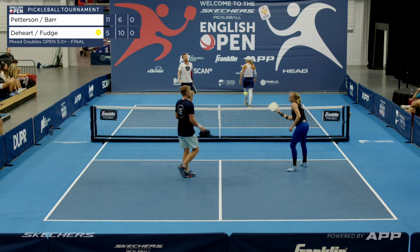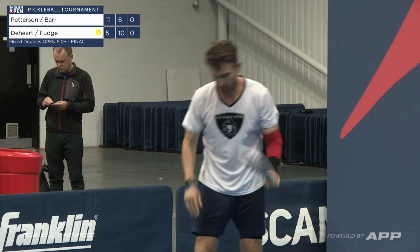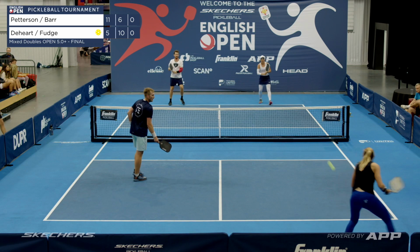Side out. Looked like Nick lost his footing though. It sounded like it squeaked his shoe a little bit there. Yeah, he's not quite stable on that stroke. You could just hear him there squeaking his shoe again.